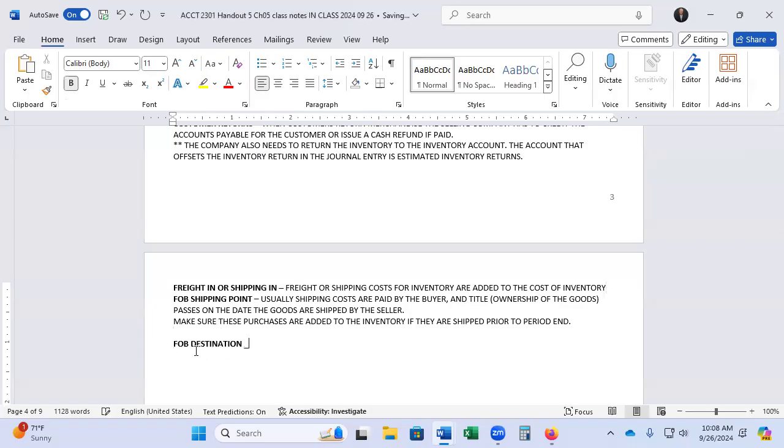FOB destination, shipping is usually paid by the seller, and the title, which is ownership of the goods, doesn't pass until the goods are delivered and accepted.